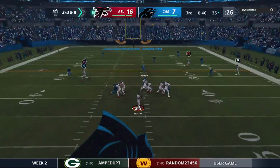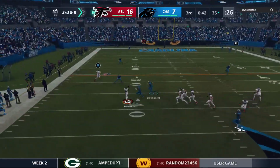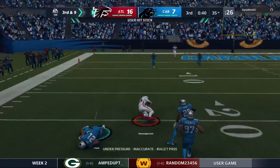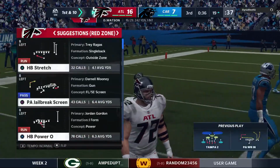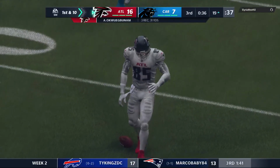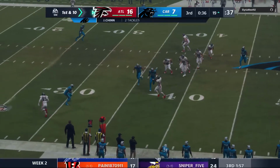Now we'll play fake, and it's Watson. Buying time to his left. That's complete, Okuebunam. And he is going to have a Falcons first down as they're able to get the third down conversion. It's a gain of 16, first down Falcons.